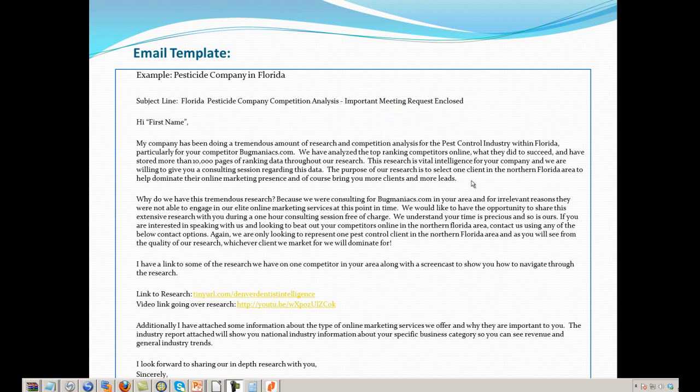The template goes further on to say this research is vital intelligence for your company and we're willing to give you a consulting session regarding this data. The purpose of our research is to select one client in your area to help dominate their online marketing presence and of course bring you more clients and more leads.